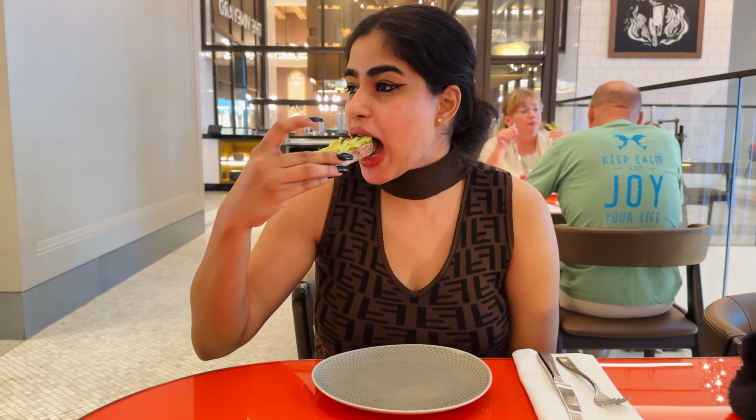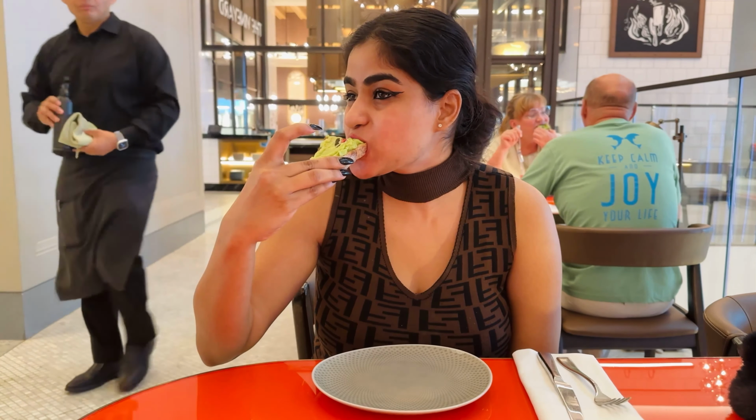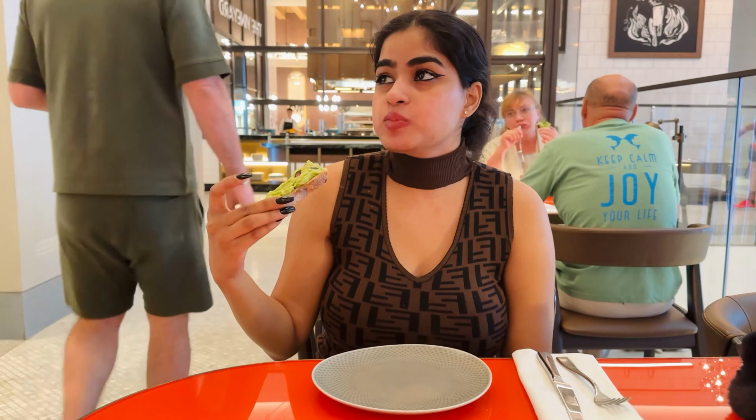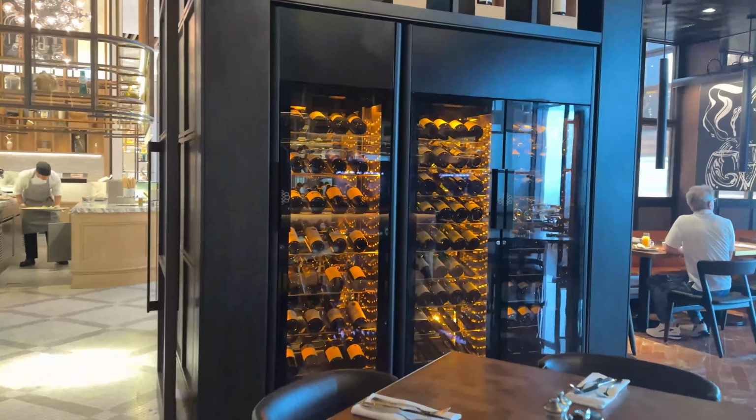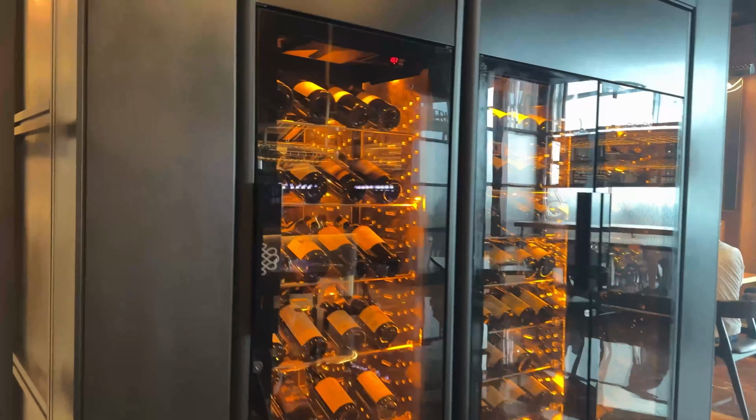This guacamole toast is perfectly made. The bread is crisp and the guacamole very flavorful. Undoubtedly, everything served here is freshly made and prepared with the finest of ingredients.